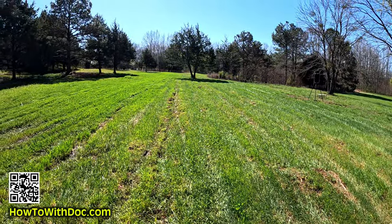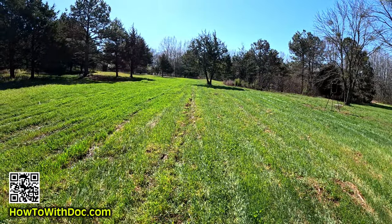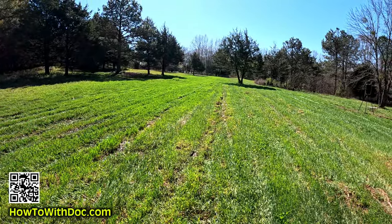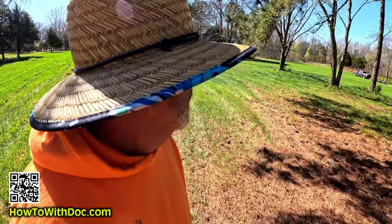There we go. That field is cut. I gotta keep moving through here pretty quickly because I've got these ruts and there's a lot of water in here. But my goal up here, this is of course all for the deer up here, is just to get that new young growth and get a lot of clover in there.